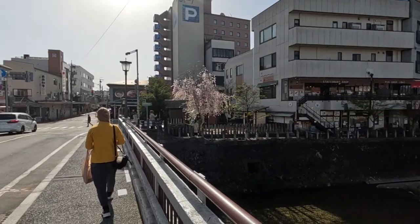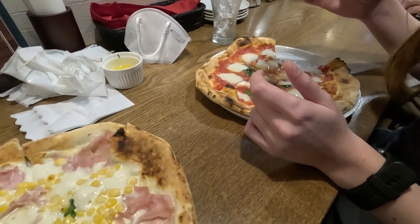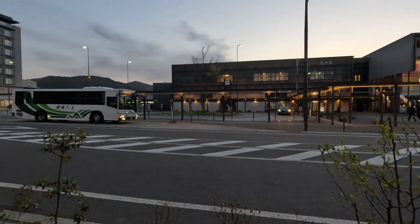Anyway, given that we had just had that amazing Japanese meal the night before, we decided today that we felt like something a little more like pizza. And it was great. And then back to the hotel before the festival tomorrow.